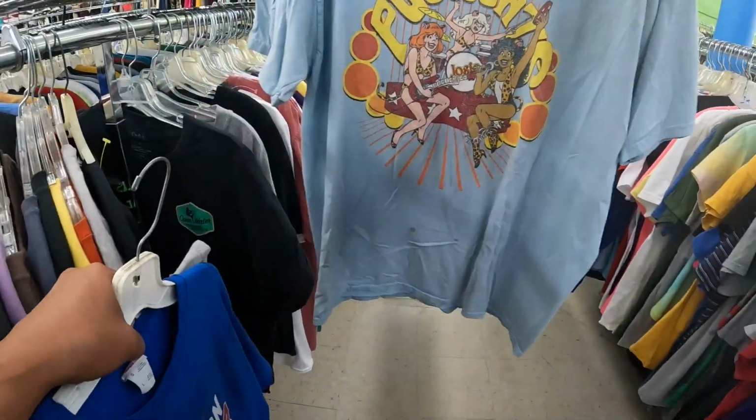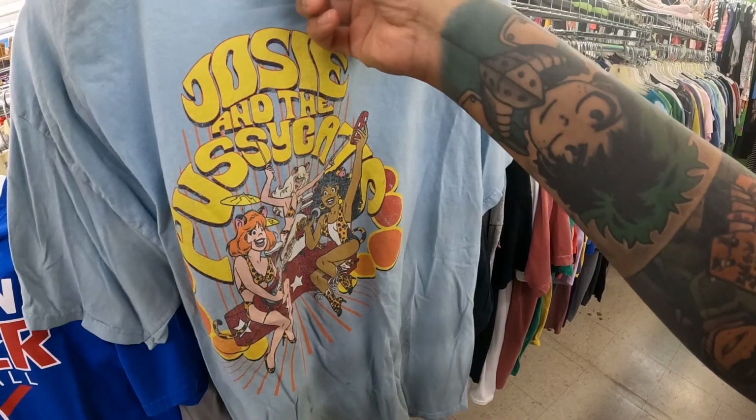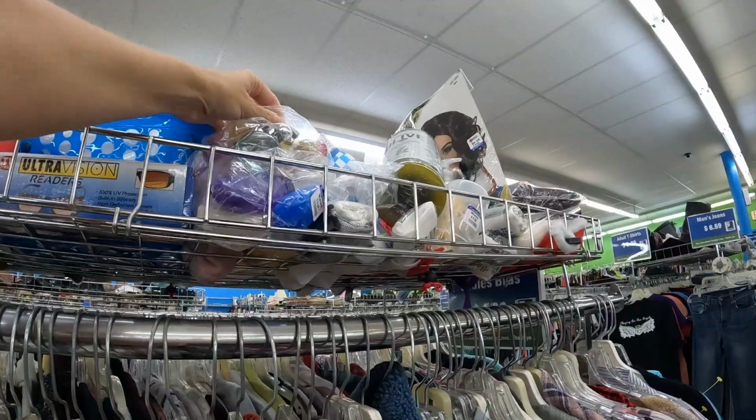Okay, now we're in t-shirts. Find this Josie and the Pussycats. This was so cool. I was trying to see if it's vintage. It had this stain on it, so I just put it back.